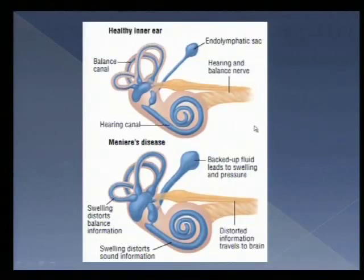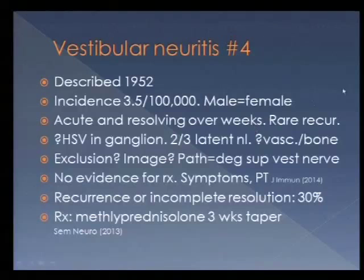Just a picture of Meniere's disease, normal semicircular canals that just blow up over time. That's where the term hydrops is utilized. Mechanism is unclear. We don't know why this happens in some individuals, unless somebody else does.